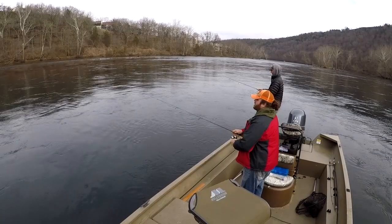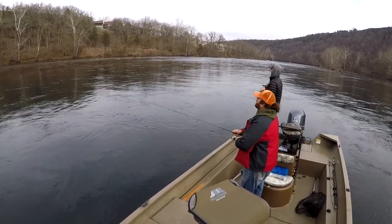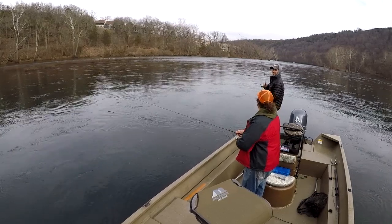Yeah, I was talking about that 5.6 with that guy yesterday. Fishing pole. This is 5.6. That's what I like. Yeah, that's actually what I use, is the 5.6.